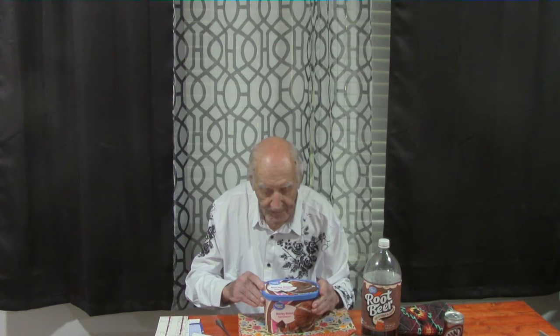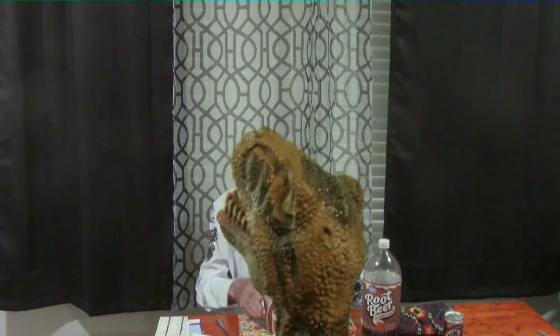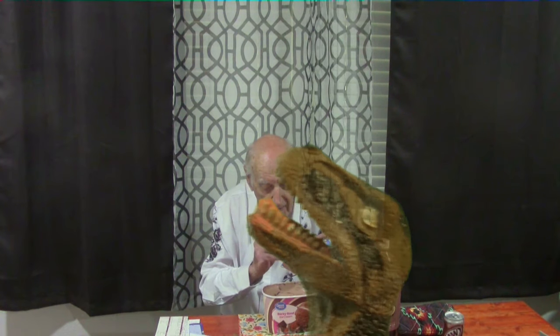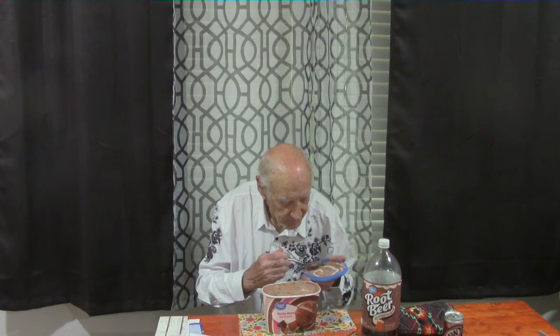The secret dessert is Great Value, which means it's from Walmart. Rocky Road ice cream. It's chocolate. And it has been sitting on the table long enough to melt away most of the top layer. And the chocolate is quite good.